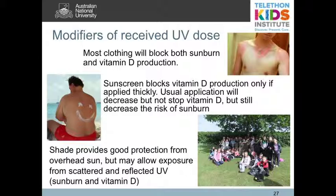And shade provides good protection. The closer you are to the trunk, the less UV you get, but you do actually get quite a lot of scattered UV, and you can still make vitamin D under shade like this.